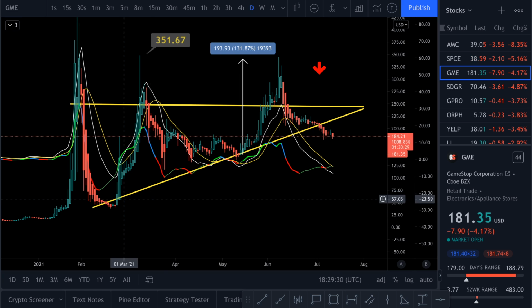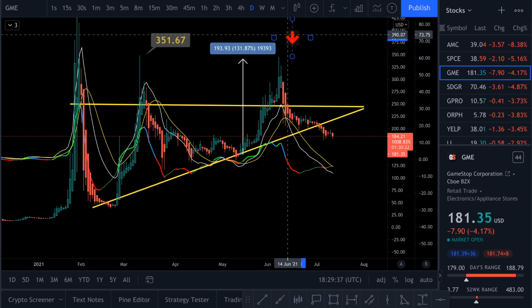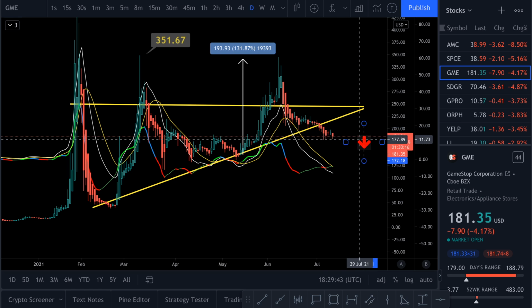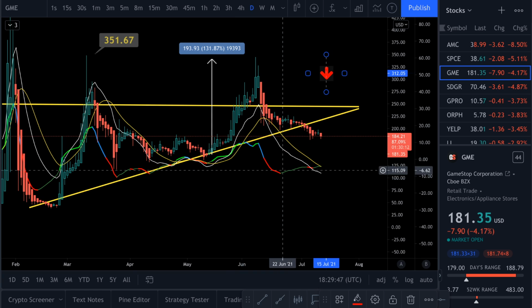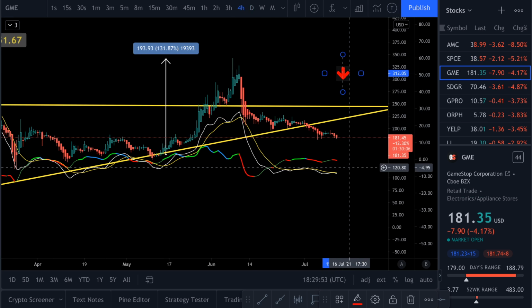GameStop, GameStop, we had this wedge look like a breakout. It's a fake rally, and right here, I always identify these fake rallies. It got rejected, fell back below, and now it's trading outside of this triangle. I think this is also going to fall. Literally, like every single stock, every single crypto looks like it's about to just completely tank. I know I don't like to scare people or spread FUD, but when I see stuff like this, it just looks so terrible.